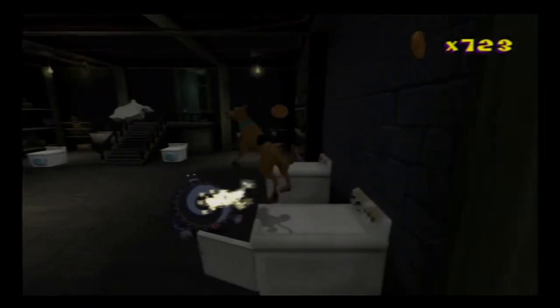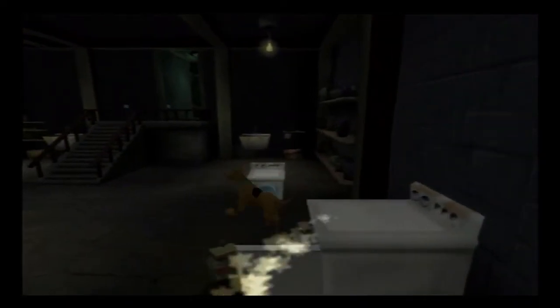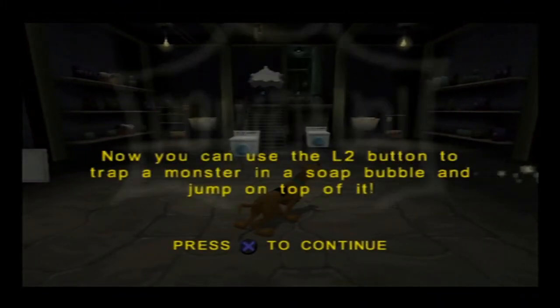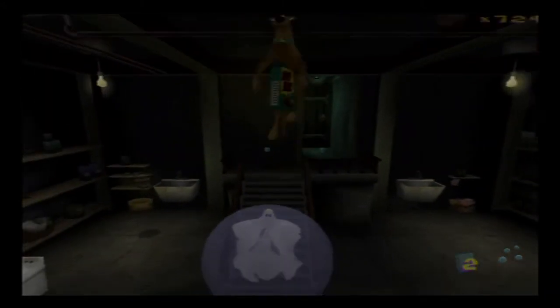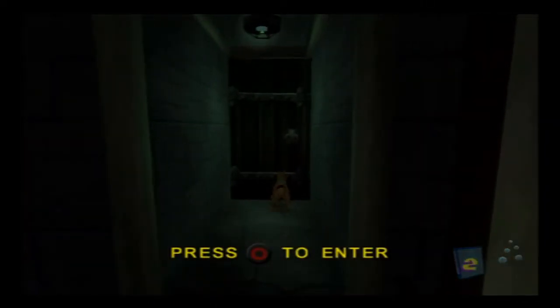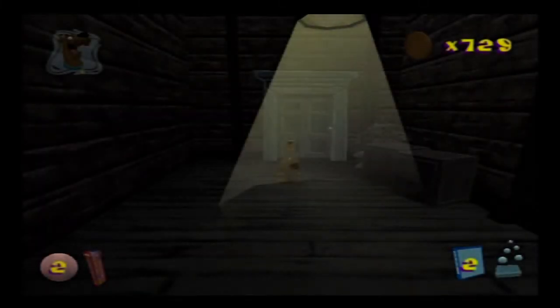If you ground pound on top of the tumble dryers, whatever these things are, there are surprises hiding inside. Just like that. And we get our final power up, the soap bubbles. Let's demonstrate. You trap them in a bubble and use them as a platform. It's essentially a better version of the chewing gum. I don't think it quite lasts as long, but you have more freedom of movement because they actually become platforms rather than just something you bounce on top of. But you do need that power up in order to get into the final level of the game.